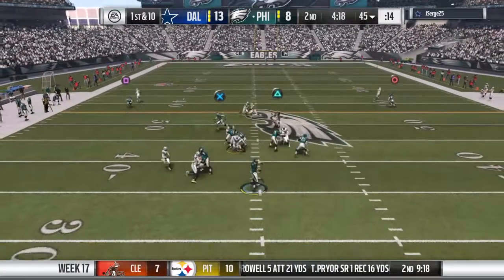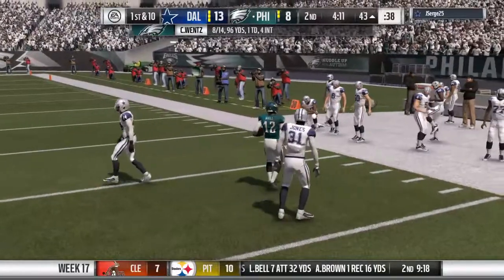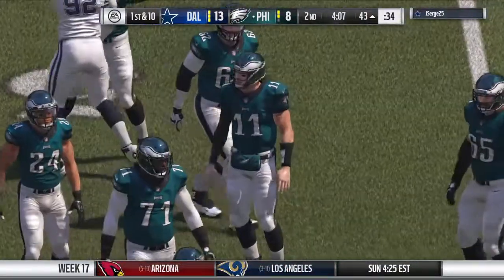On 1st down, Wentz. Got a man, and he hits him in stride. And taking it across midfield and inside the 45. And boy, they had high praise for this rookie receiver. We asked the coaches about him, didn't we?